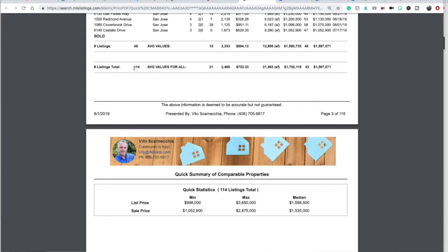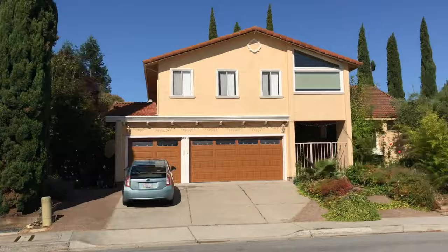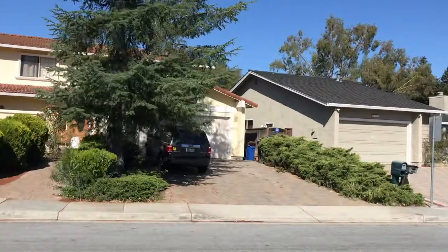Over the last 90 days, we've sold 48 homes for an average of $1,597,000, and it takes about 10 days to sell. So things are still moving quite fast. During the summer, we see a slowdown and we see homes stay on the market a little bit longer. And right now we're seeing an average of 29 days, but that will speed back up come the fall.